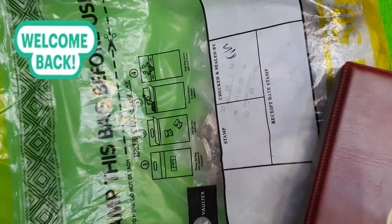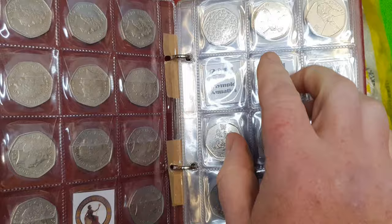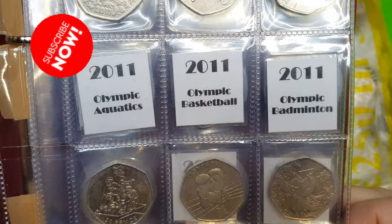This is the book that we're trying to fill, okay? And we're looking for any picture coin, any picture 50p. However, they go in a certain order, date order. Okay, these are commemorative coins, so there are a few definitives thrown in there, the low-dated ones.